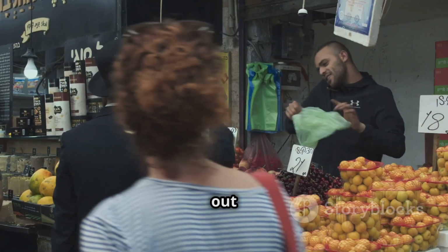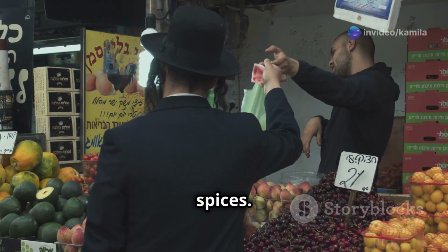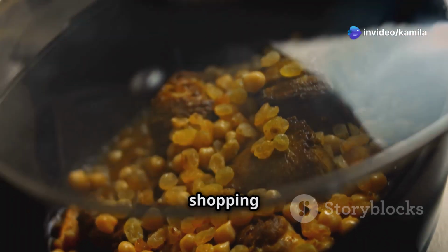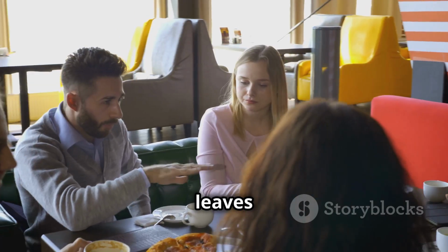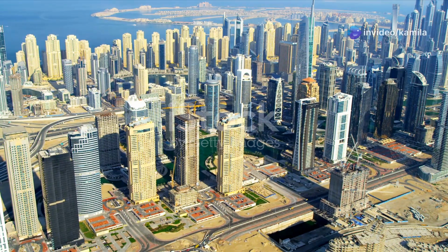Pro tip: check out local markets like Karama or Satwa for fresh fruits, vegetables, and spices. They're much cheaper than supermarkets. By cooking most of your meals and shopping smart, you can keep your monthly food costs to around 500 to 700 AED. That leaves you extra money to eat out sometimes or try those cool cafes.